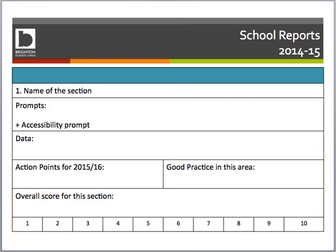Each of those 7 sections has a report page like this. It starts with the name of the section, and then the prompts part is where we've taken data from the university's strategies and policies. Each section also has a specific accessibility prompt, and this is because that's the theme of the university reports this year, the accessibility.